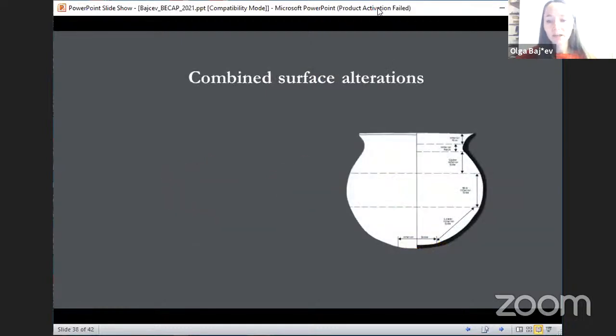Some vessels have a combination of different surface alterations, such as abrasion of rim and interior side, abrasion of rim interior side and exterior base, abrasion of rim interior side and mid-exterior side, and abrasion of rim and erosion of the interior side. And some of these combinations could indicate that some vessels were multifunctional, or that they were used in different activities during their lifetime, or that they were used in some practices that included several activities, such as covering and stirring, for example.